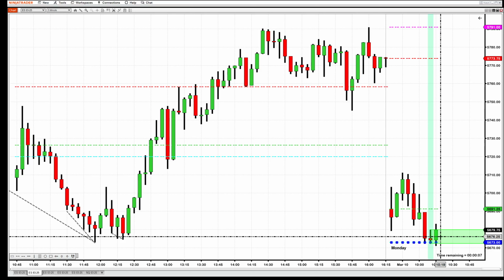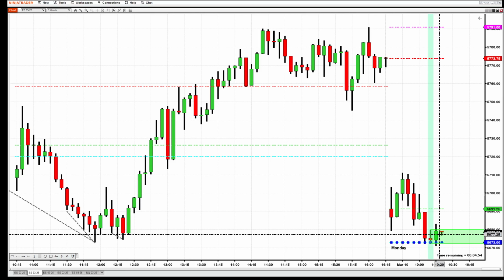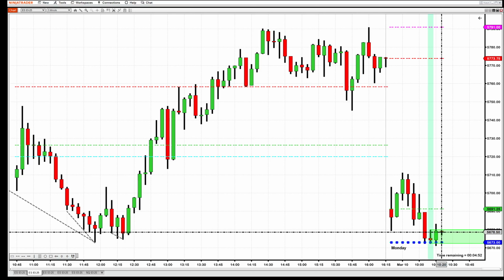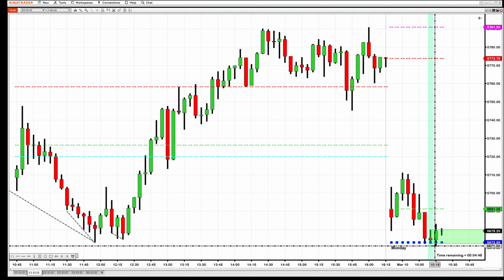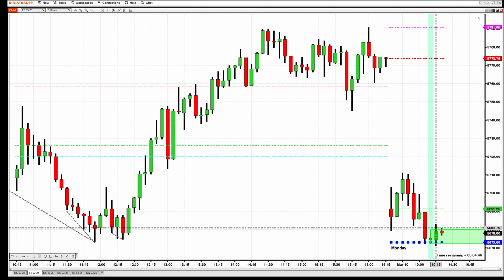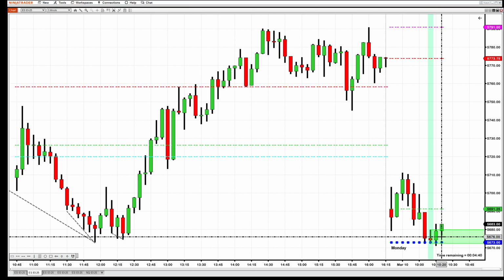Let us also then imagine that the next bar closes inside the range. Okay, so we have an inside bar, so no orders yet. Let's suppose this bar stays inside the range of this outside bar. We would then have what's called an inside, outside, inside pattern.